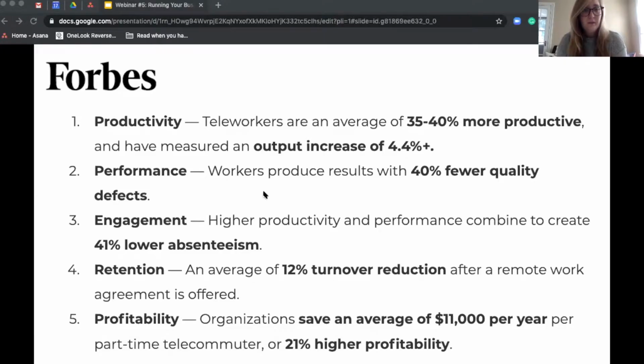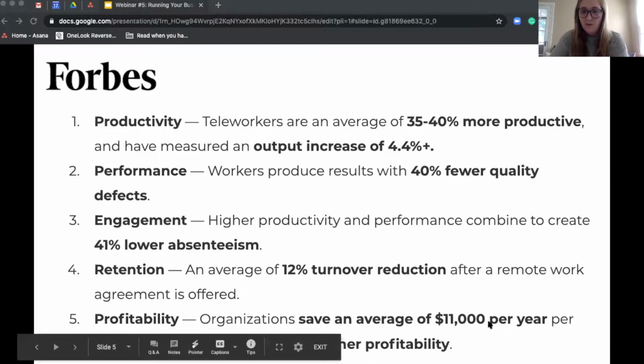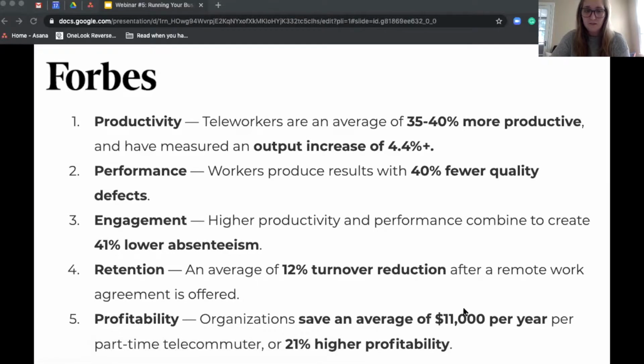So that's awesome. Performance: workers produce results with 40% fewer quality defects. Engagement: higher productivity and performance combine to create 41% lower absenteeism, which is awesome and kind of not what you would expect, I guess, when you're not face-to-face. Retention: 12% turnover reduction, which is awesome, and profitability.